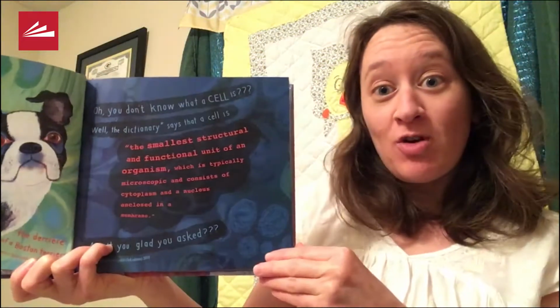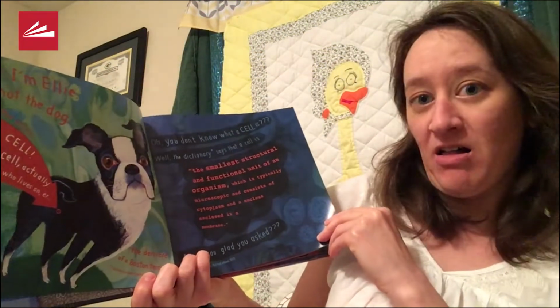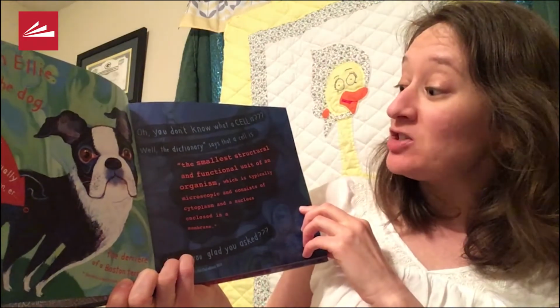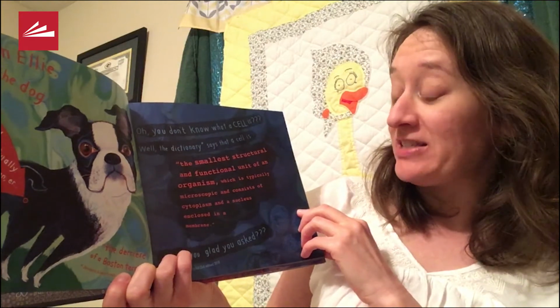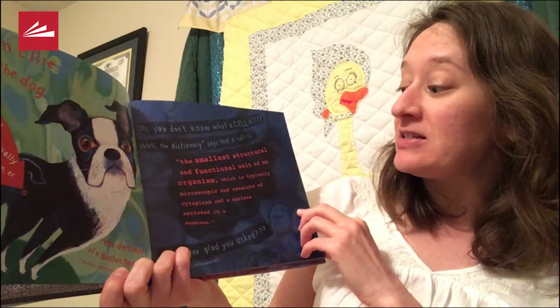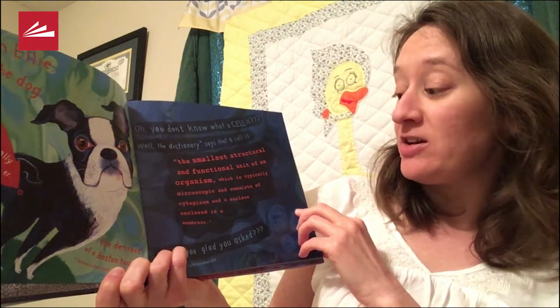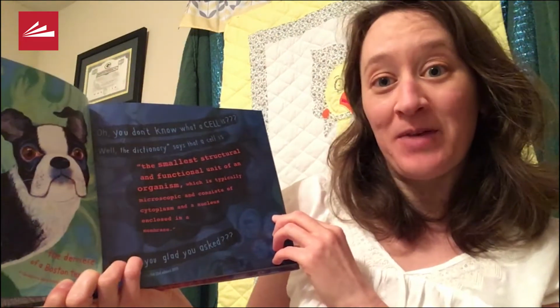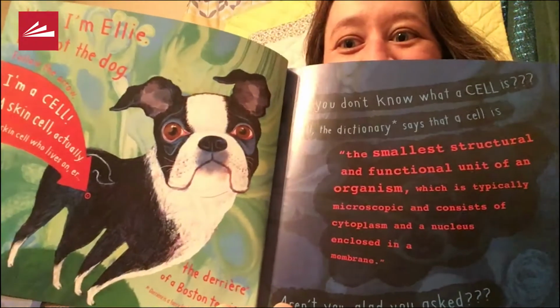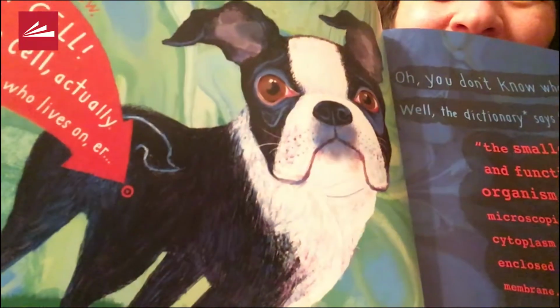Oh, you don't know what a cell is? Well, the dictionary says that a cell is the smallest structural and functional unit of an organism, which is typically microscopic and consists of cytoplasm and a nucleus enclosed in a membrane. Aren't you glad you asked? Here's Ellie, and there's our Boston Terrier.